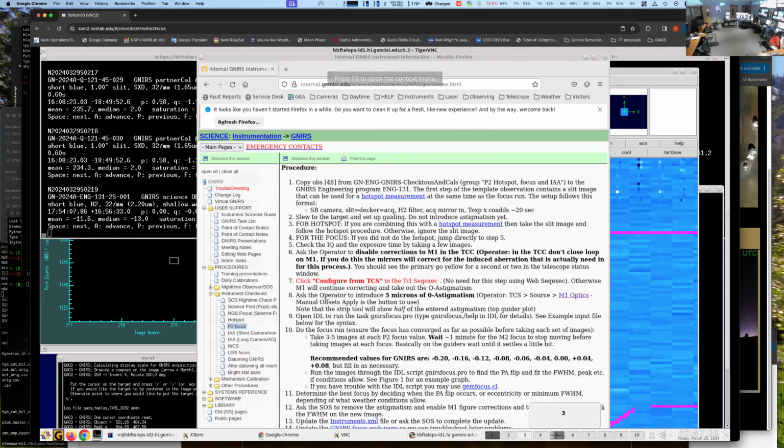Have the original value. No. I think it's something like minus 0.04. It should be somewhere. And you want minus point, what? 16. That was from memory.